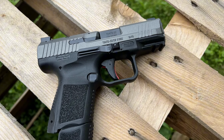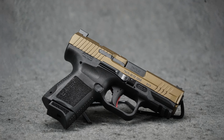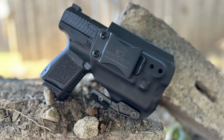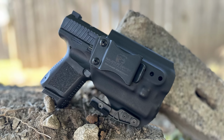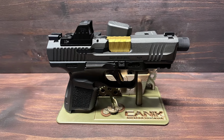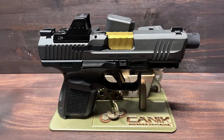For about $450, you get a match-grade 4.2-inch barrel, a crisp trigger that rivals more expensive guns, and yes, an optic-ready slide that fits RMR and RMSC footprints perfectly. The slide serrations are pronounced, the controls are ambidextrous, and the 18+1 capacity gives you plenty of firepower. Mount a Holosun 407C, Shield RMSC, or even Vortex Defender, and you're set.